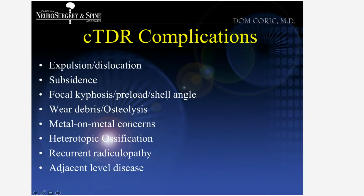Some of the contraindications to cervical arthroplasty are directly related to the complications you can see. When you're dealing with patients with advanced spondylosis, they are predisposed towards heterotopic ossification. If you're dealing with patients with osteoporosis, you can see subsidence. And if you're dealing with patients with multi-level disease or global kyphosis, you can run into other problems. So let's go to the next slide.